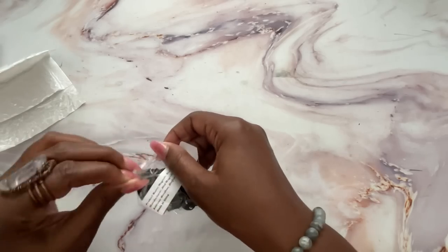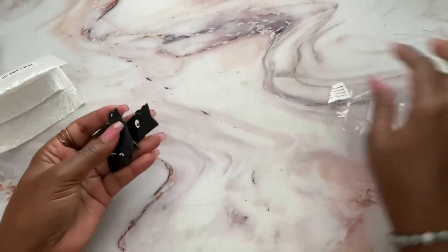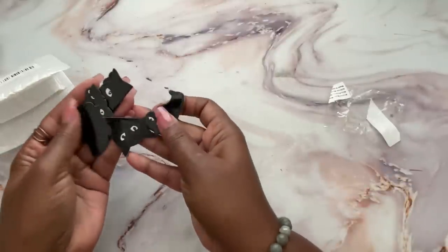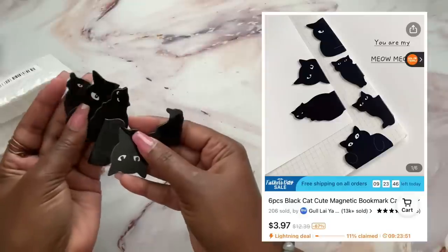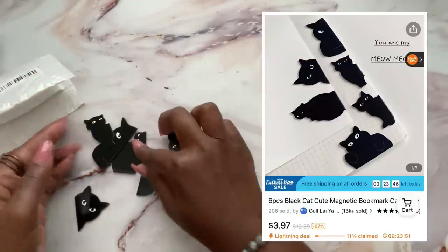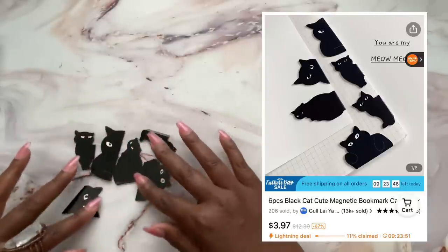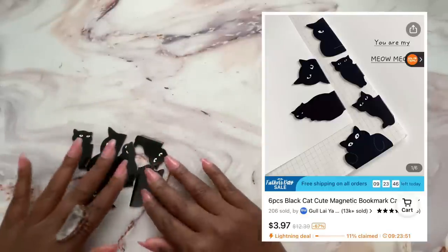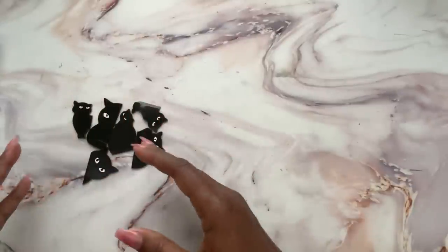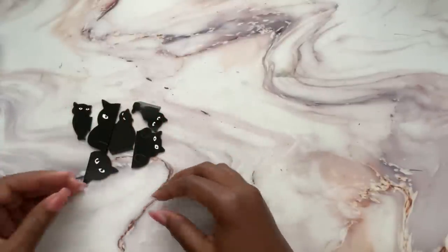This is a set of six black cat magnets, and it was $3.97. Now, let me explain to you why I got these, and I might end up giving some of these away as a freebie inside of a gift from Etsy or on a live or something like that. I've been on a hunt to find some really affordable magnetic bookmarks. And I even thought about bringing some to you guys, like where I got them. But then I realized on Temu, they are so affordable.